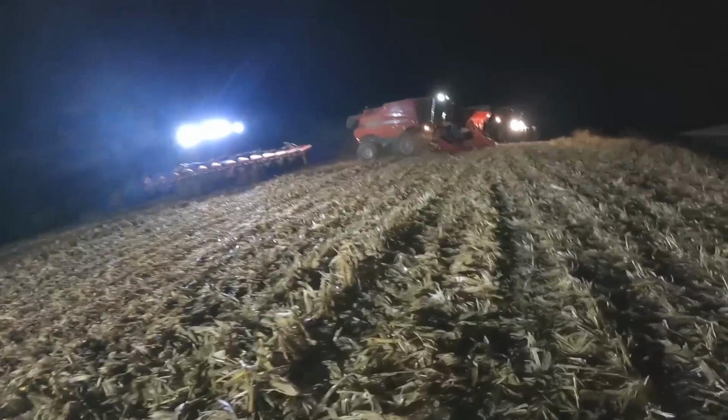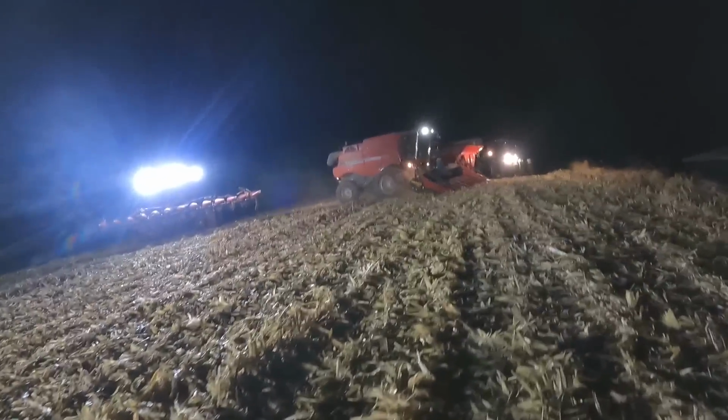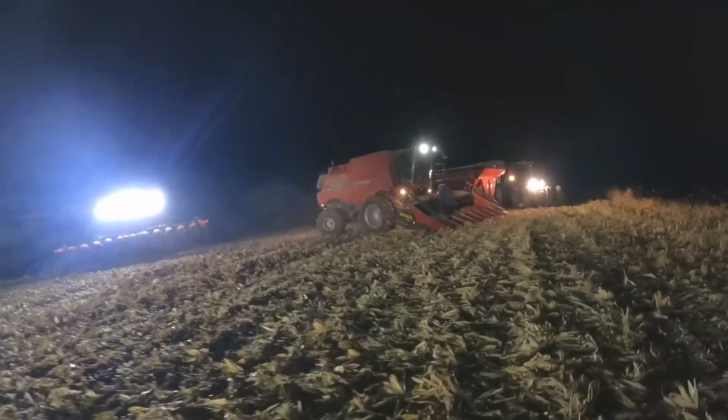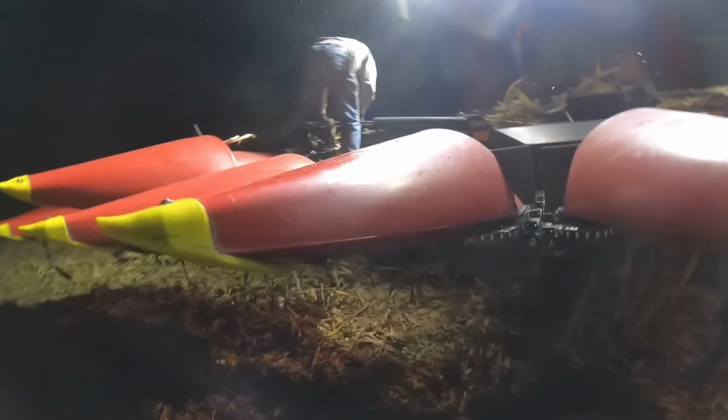All done. Time to clean off equipment, and then get working on the 2023 crop. Get some chiseling in. Got her done, huh? Yep, we're done. Now your favorite job, cleaning.